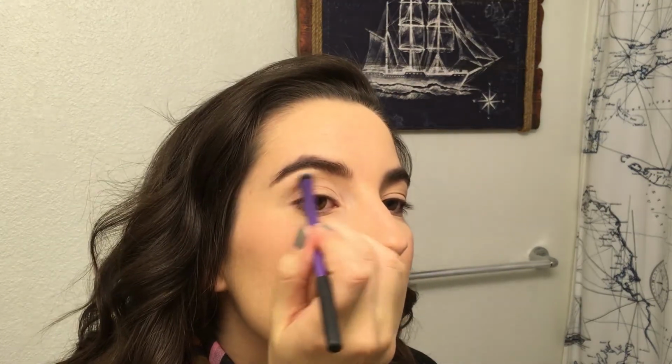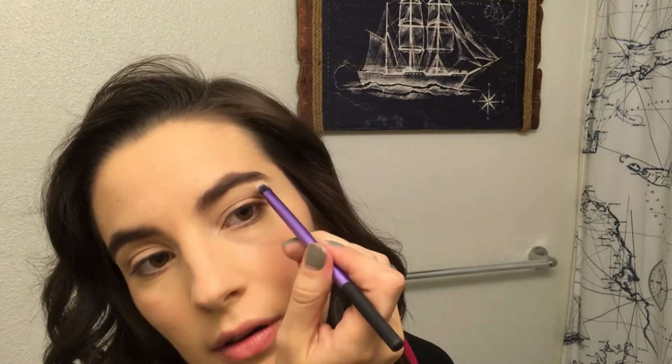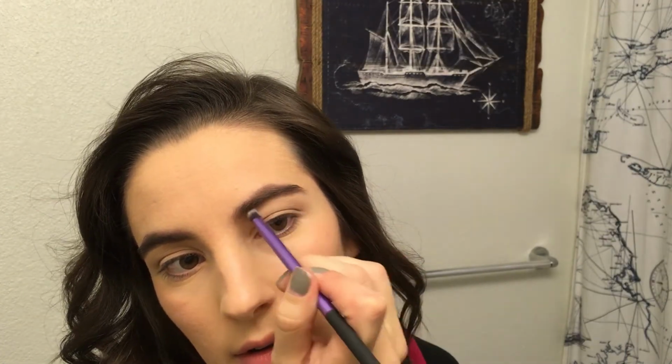And then I am going to do a little bit of highlighter underneath my brows. Now I'm taking the duo from my September glam bag and putting it just right under here so that those brows really stick out. But I'm not putting any on my face. I want a really matte look.